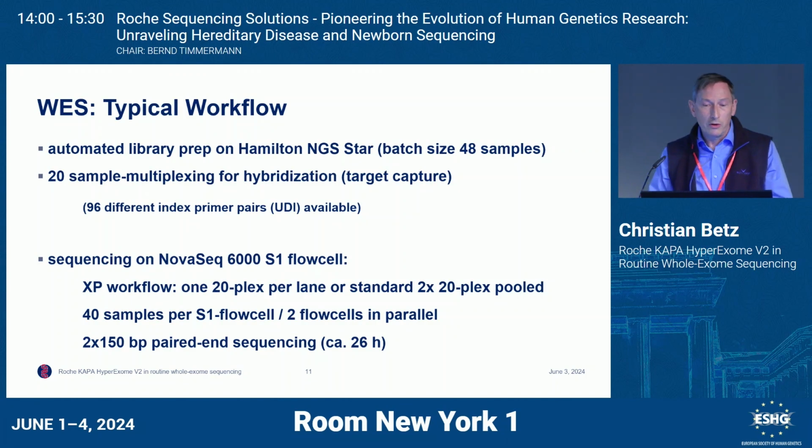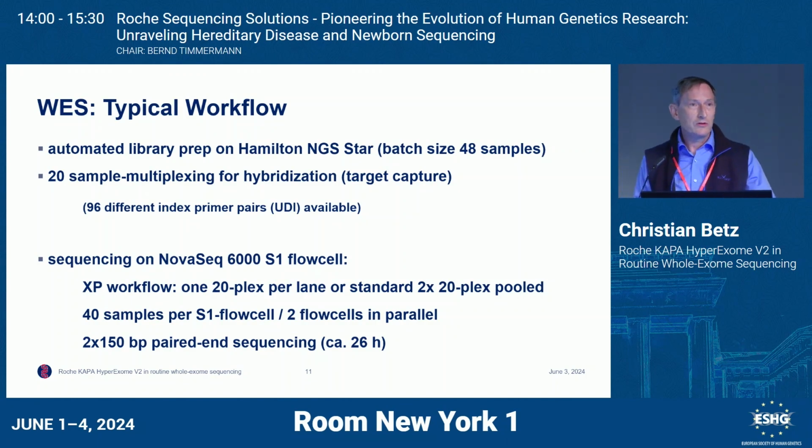Our typical workflow is actually automated. We use 2 Hamilton NGS Star instruments with batch sizes of 40 to 48 samples. Our multiplexing in the hybridization is done at 20 samples. And these 20-sample pools can then be either loaded separately on each lane with the XP workflow on one S1 flow cell, or you can do a combination of 40 samples and load them in the standard workflow together. And then the standard short read sequencing would be 2 times 150 base pair paired-end sequencing.